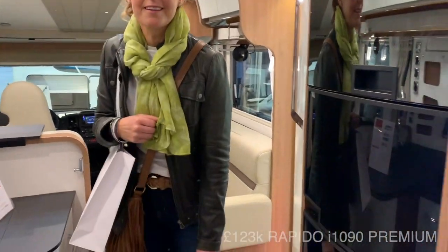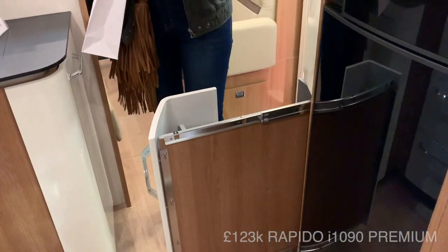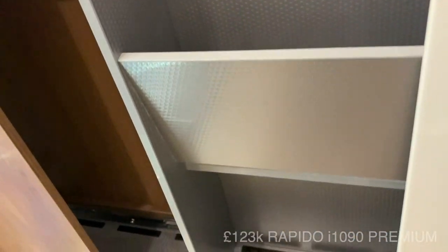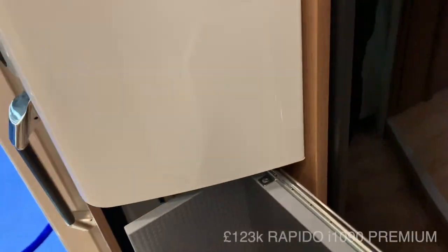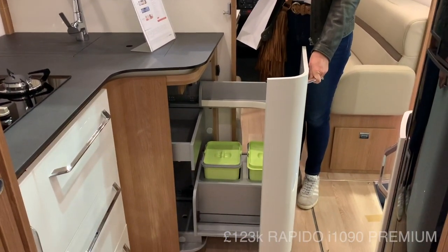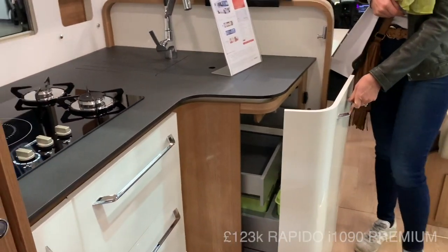Ooh, look at this. What is it? It's huge. Have a look inside. That's so good. Put your shoes in there, can't you? And there's all at the side here, all your shoes and stuff, so you're not going to go traipsing it through. What a great idea. Impressive. I like that. Recycling. Very impressed. That's good. Double bin, that's really good, isn't it?